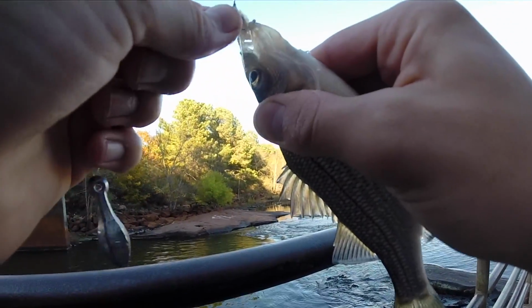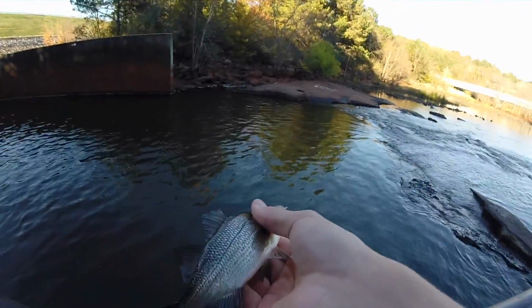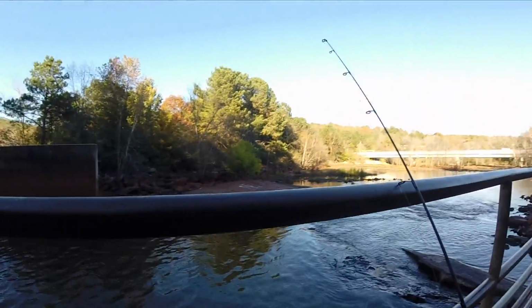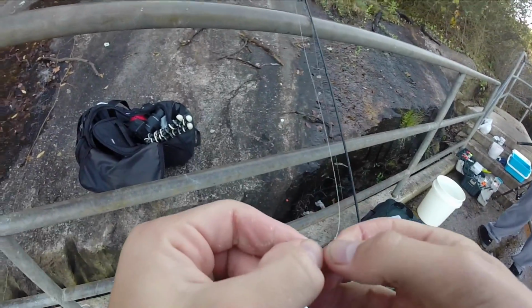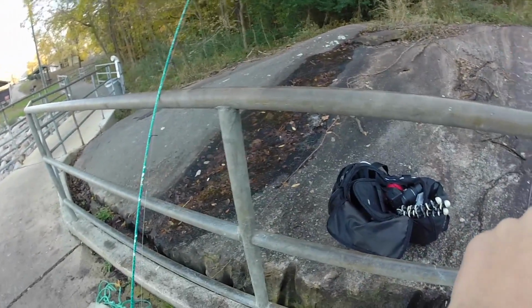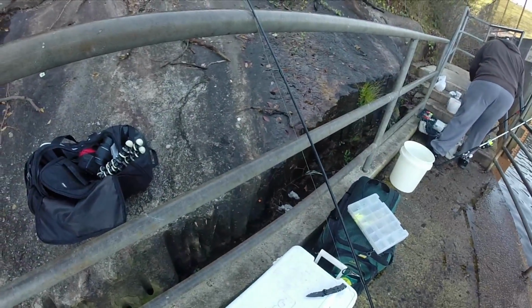Right, let's unhook him. Oh my gosh, get out of his mouth. There we go. So here we go, the release. Man, they really just shoot off. Right, the bite kind of slowed down, so now I'm gonna switch things up and put on a spinnerbait and try to catch a largemouth. Luke was fly fishing and had a bass hit his bluegill when he was reeling it in. So I'm gonna go down there with a spinnerbait and hopefully catch it.